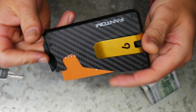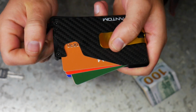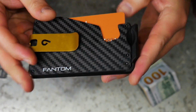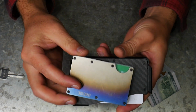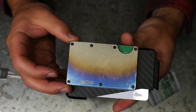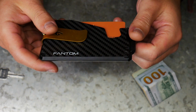So anyway, this is kind of a wallet that has some cool factor. You flip it, fan it open when you're going to pay and people are like, oh, that's pretty cool. And I just thought it looks cool. The thing is, this whole mechanism does give it a pretty big footprint relative to something like the Ridge, which does have the smallest footprint of the bunch. So very thin here, but the footprint is pretty big.